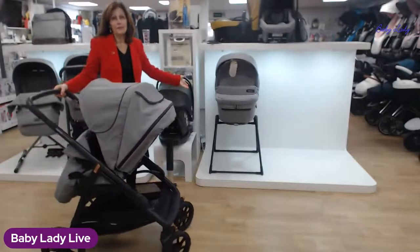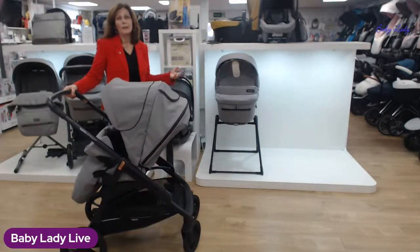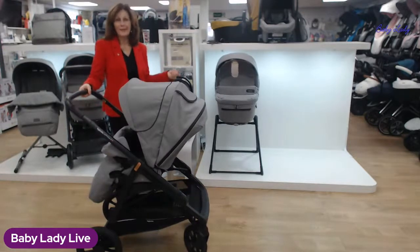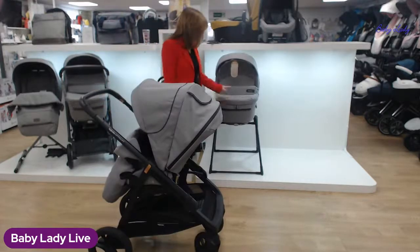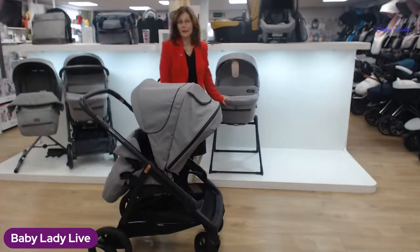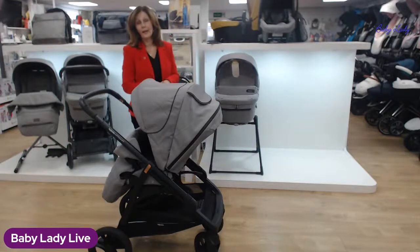If your baby's asleep and you don't want to disturb them, and we do want our babies to sleep longer. Babies in the first few months of life, they really need to sleep for 20 to 22 hours a day. So the longer we can get them to sleep, the more rested they will be. This means that you can get the benefit of using this in your house without having to disturb them. And your stand is included. Many other companies that make stands, they're over £100 to buy. So great value that it's included in our package.